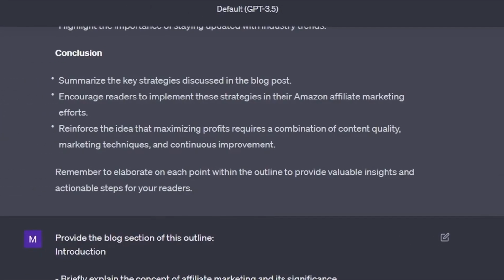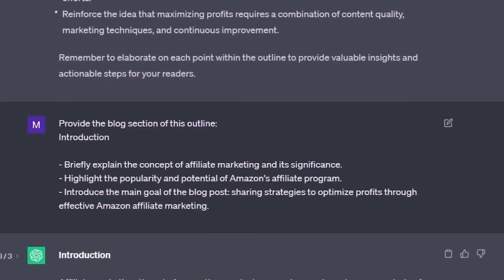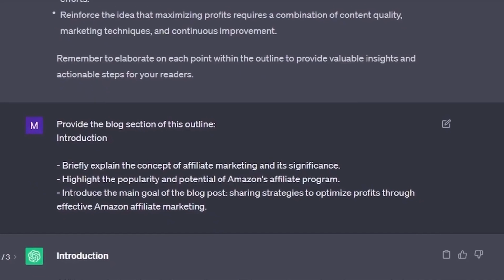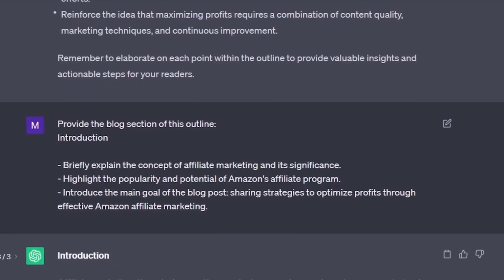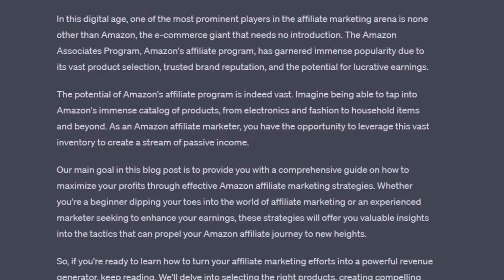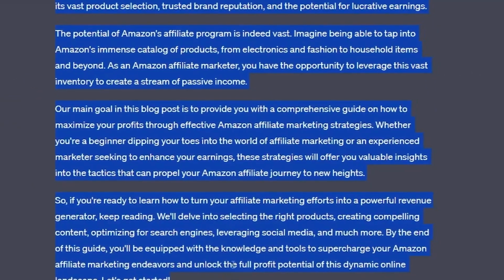Moving on to the third step, let's focus on getting the actual content for your blog outline. Copy the first part of the outline and use the command "Provide the blog section of this outline." Paste the first part, press Enter, and watch as ChatGPT works its magic to craft a brilliant introduction for your article. Don't forget to copy and save this introduction in a new Word document to track your progress.